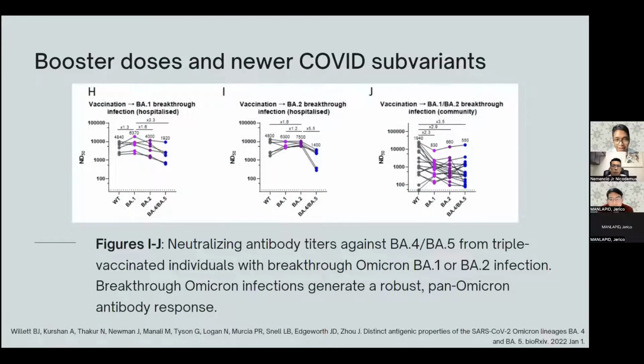What I think is the most important and the most interesting finding from this study is the neutralizing antibody titers against BA4 and BA5 from triple vaccinated individuals with a breakthrough Omicron BA1 or BA2 infection, so they were still infected despite vaccination. This slide shows that breakthrough Omicron infection generates a robust pan-Omicron antibody response, as demonstrated by the not so large decrease in antibody titers for those who received a breakthrough infection after triple dose vaccination. So next slide, please.